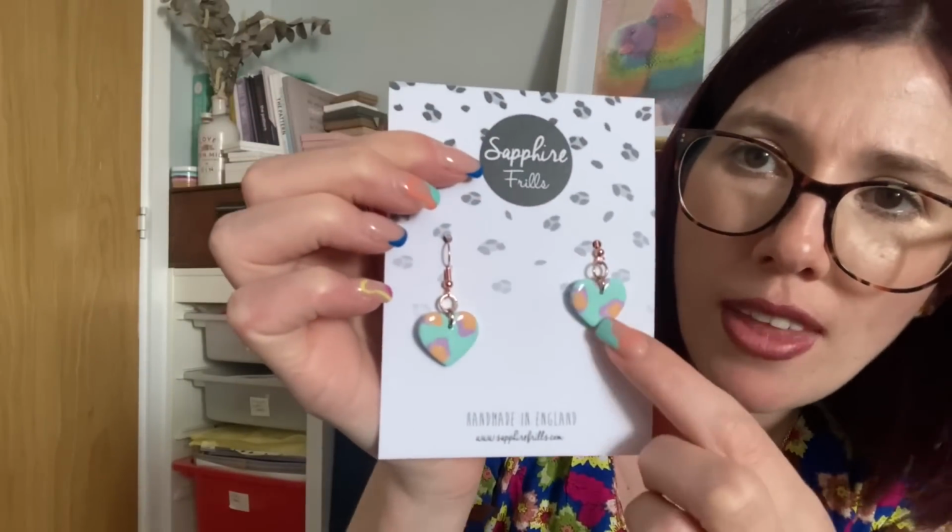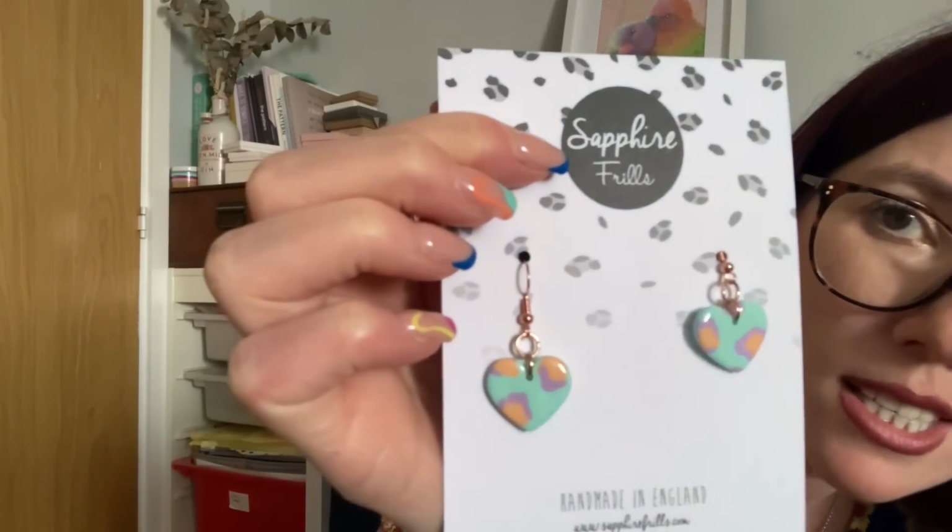Then I've got these. I love the colour combination on these earrings. So it's like a mint green background, matches my nails actually. And then it's like a peachy leopard print and then a lilac-y outline. I don't know if you can see that very well. Absolutely love those.